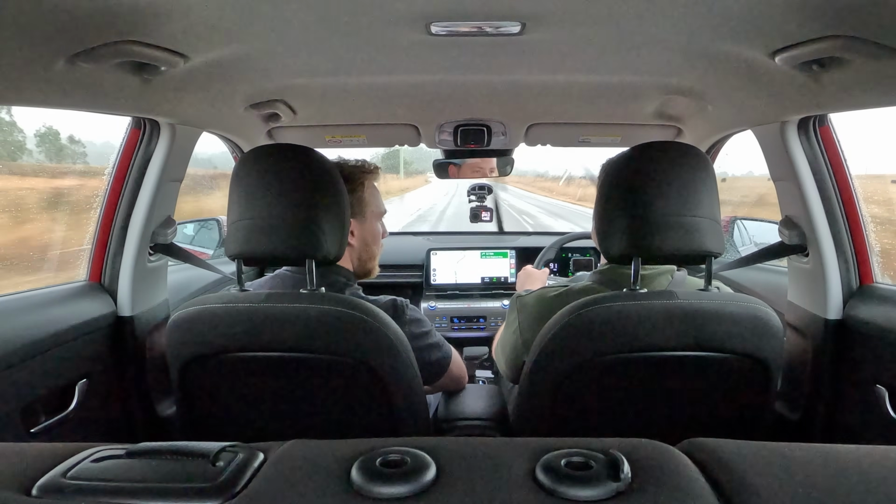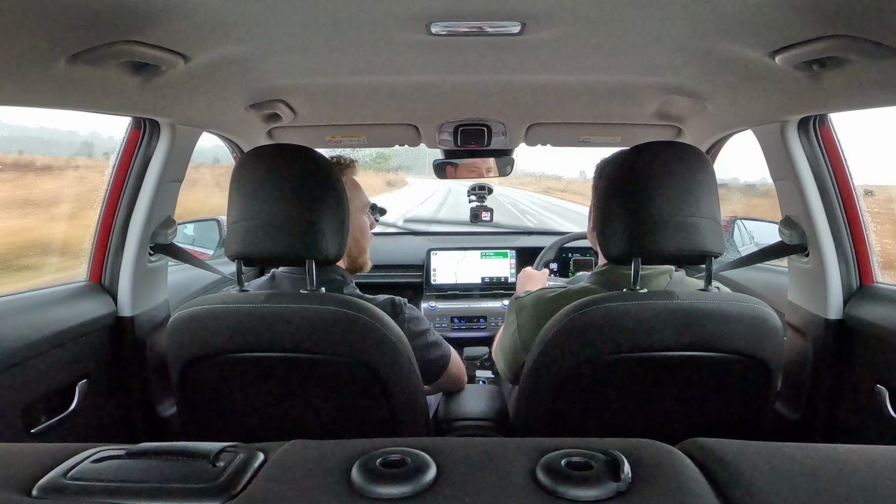You know what else I'm noticing? The noise in here. It's pretty quiet. You don't really hear the engine either. Like it's genuinely impressive. When you come to a stop and it's sitting at idle, you can't hear the engine, which is genuinely impressive.